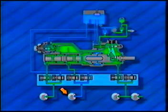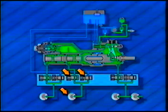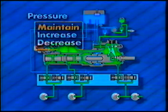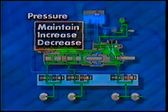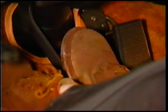If the wheel begins to spin too fast under the pressure decrease condition, the 12-volt signal can be either removed or sent to another valve to increase or decrease brake pressure as required. This pressure maintain, increase, or decrease cycle can occur as many as 15 times per second. The cycle will continue until the vehicle slows to approximately 2 miles per hour, or when the brake pedal pressure is released. TC owners will not notice any difference in brake pedal feel during normal braking.